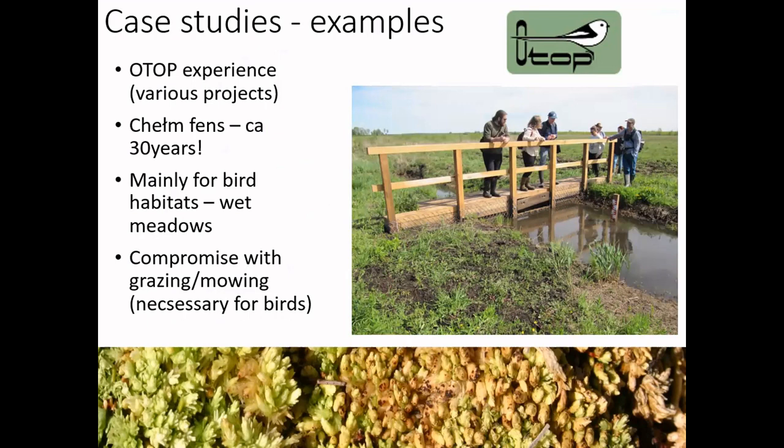It was implemented mainly for bird habitats and targeted mainly wet meadows, but because the birds need meadows and meadows need mowing, generally most of the sites need a compromise between grazing and mowing and the real peatland restoration, because in fact peatland restoration is, at least to some extent, contradictory to the use of the peatlands as meadows. The farmers usually want to decrease the water level, at least in several periods of the year when they need to go with the implementation of the mowing of meadows.